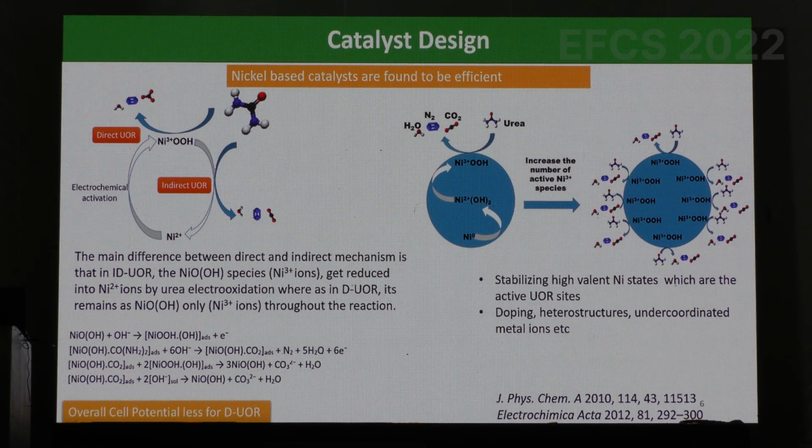And so what our group has thought about is a very simple way: whether improving the 3+ states in the existing nickel hydroxide or oxide systems will affect the urea oxidation efficiency. So this is the work I am going to describe.